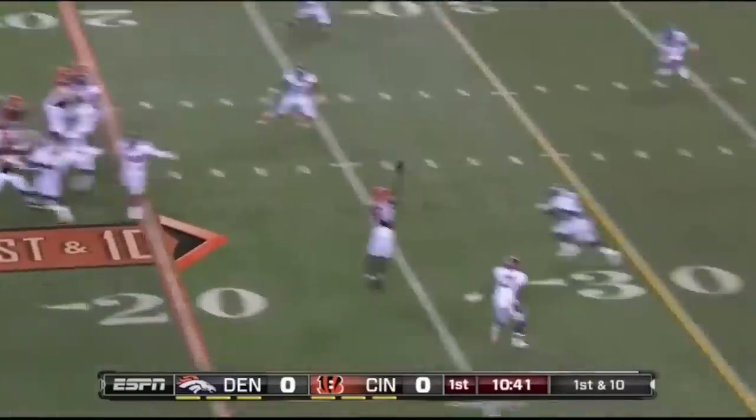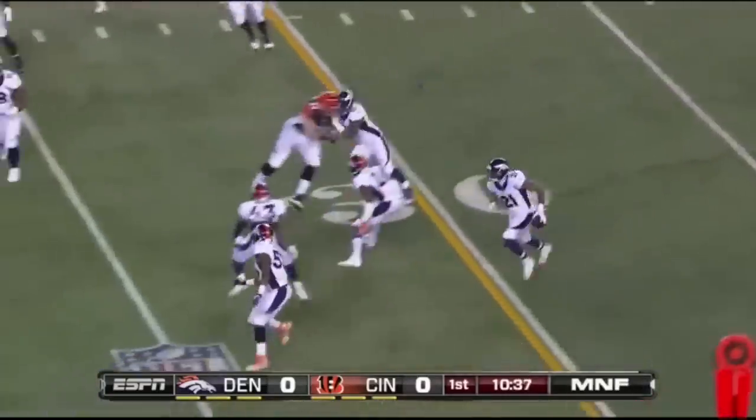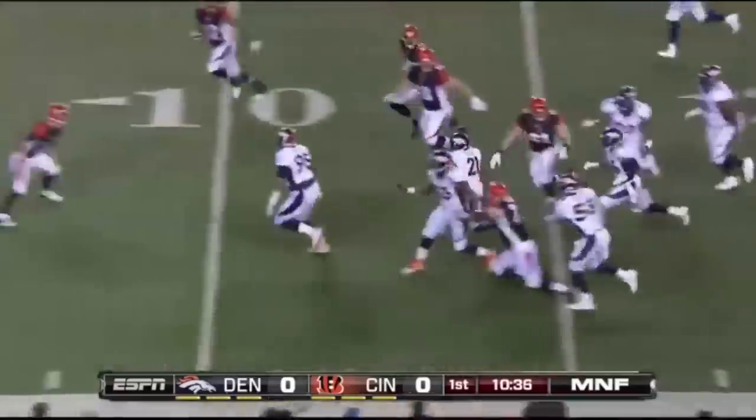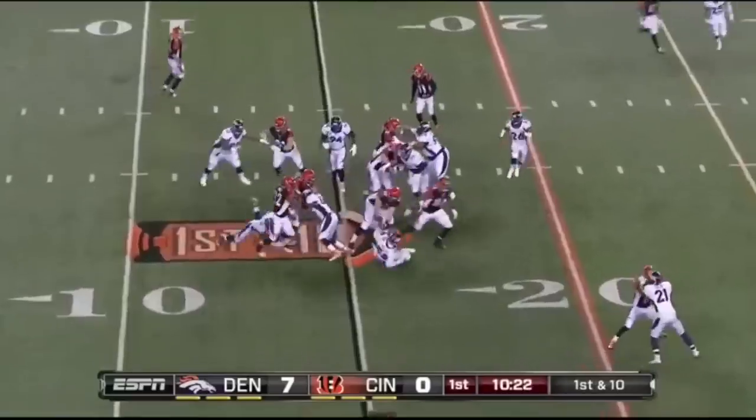Look at that. Dalton Schultz deflected. Unbelievable. One-hand interception by Aqib Talib. Inside the 20, inside the 10. Touchdown. Ohio State Buckeye comes out as the third receiver.